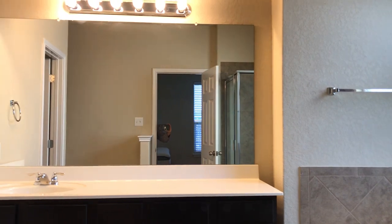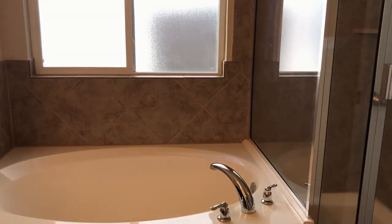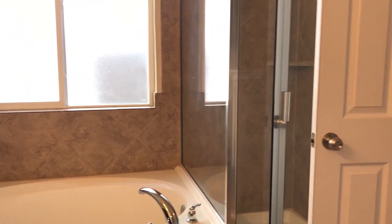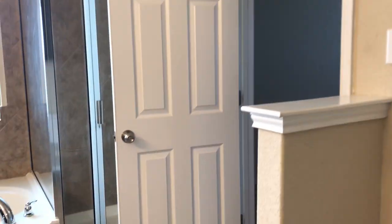The master bedroom, again, with high vaulted ceilings. And then you have the master bath with a double vanity. Has a walk-in shower with a garden tub. Really nice sized walk-in closet. It goes around this way. And it's tiled as well.